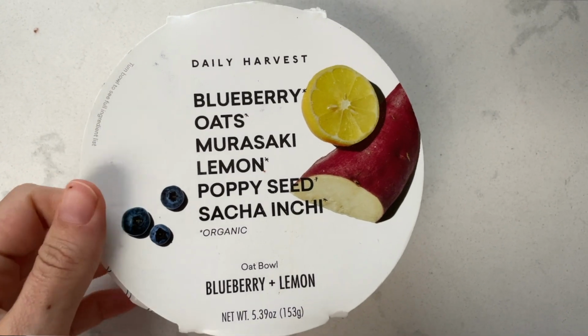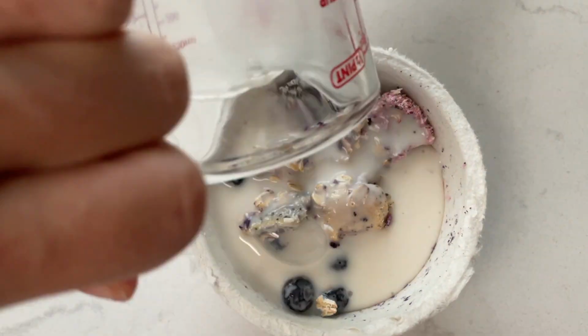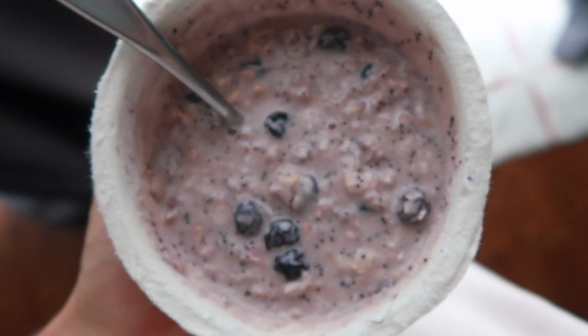So this is the lemon blueberry oatmeal. It's like a blueberry lemon poppy seed muffin. Through and through. And that's my only thought so far. It's really good. It literally tastes like a lemon blueberry poppy seed muffin.